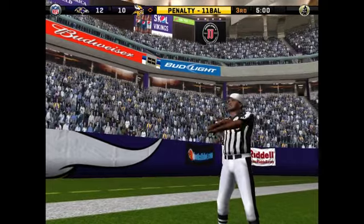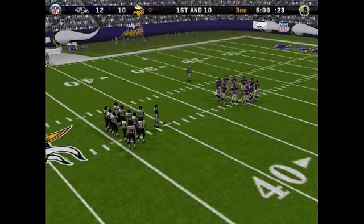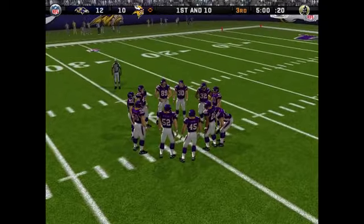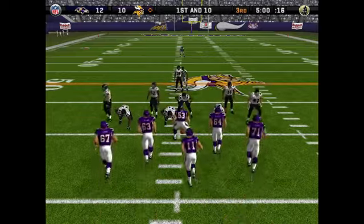Illegal procedure on the kicking team. Penalties and takeaways are just as big a factor in some games as effective offense. The team that stays mistake-free usually wins the game. Ball on their own 40.